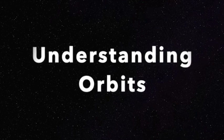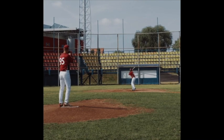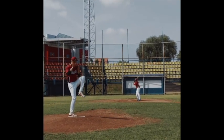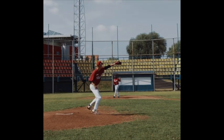What happens when a batter hits a baseball? The force of the bat pushes the ball forward in a straight line. At the same time, gravity pulls the ball down. The harder the ball is hit, the farther it will go and the longer its arc will be. Friction with the air slows the ball.